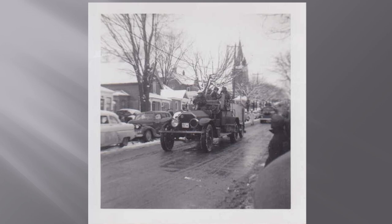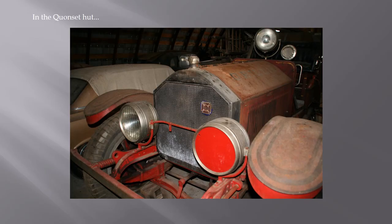Word got around that the truck was for sale, and Gord Mabee, a local hobbyist, bought it and put it in his Quonset hut, along with a lot of other project vehicles. By the early 2000s, Gord was ready to reduce his collection. He had fire truck enthusiasts from out of town eager to buy it, but he wanted to see it stay in Orillia. He approached the Orillia Heritage Center, resulting in a delegation going out to inspect it.